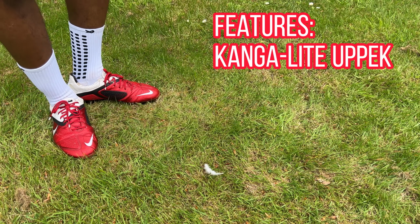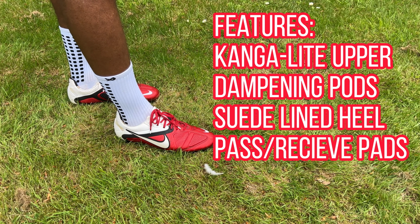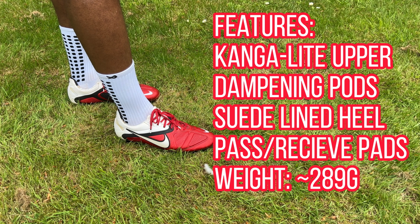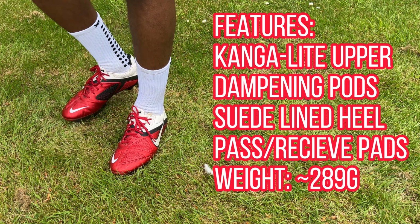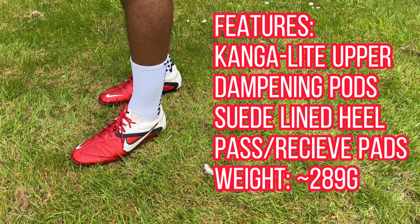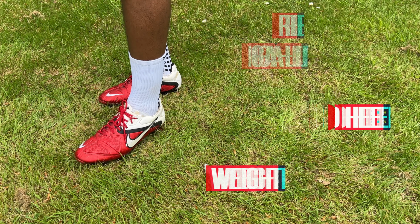Now the CTR 360 is a very special boot. I think this is a boot that changed the game a lot for Nike as well as Adidas. I think the introduction of control boots into the market really jazzed up the way brands made football boots. And in my opinion, it changed the way that Adidas marketed the Predator. Predator used to be a power boot and then it slowly transitioned into a control boot. And I think the CTR 360 has a lot to do with that.